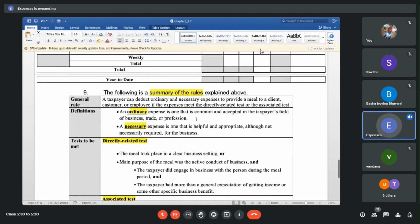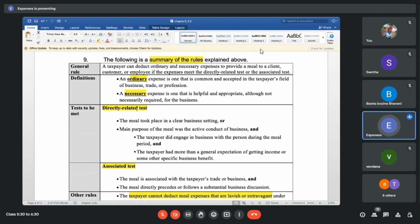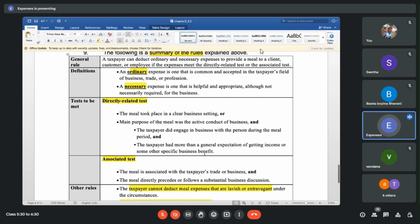So the summary of all the quick rules is: it has to be an ordinary expense, it has to be a necessary expense, directly related with whatever business you're doing, and there has to be some kind of associated test. It is associated with the taxpayer's trade or business, and either before or after there is some business discussion happening. The taxpayer cannot deduct meal expenses that are lavish or extravagant. That's why entertainment expenses are non-deductible. But any activity we do for employees is still deductible, because those are considered regular, necessary, or ordinary expenses.